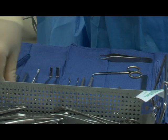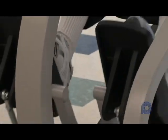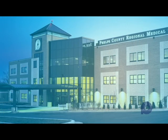And this is allowing us to keep a lot of these people out of surgery, which is a big thing. It keeps them working, especially in this type of economy right now. A lot of people cannot afford to miss work, cannot afford to have downtime, and this is keeping them out of surgery, more active, and returning to activities a lot faster than they have been able to in the past.